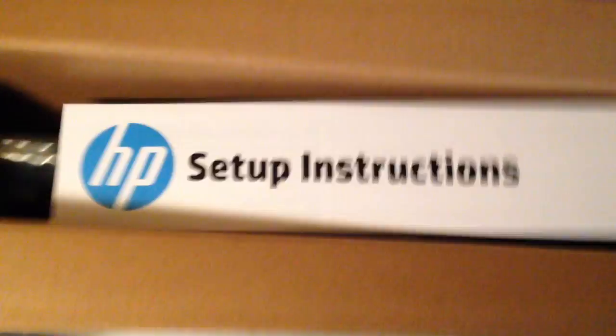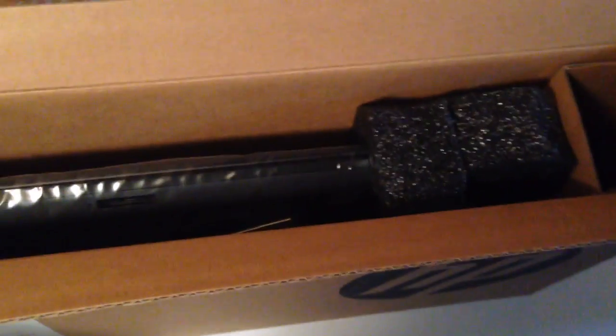So, let's get to unboxing. Okay, HP setup instructions. I probably won't need that. This is the power cord. This is the lithium battery. I'll install that later. For right now, I'll probably just set everything up using the power cord. In fact, no, I'll plug the battery in.